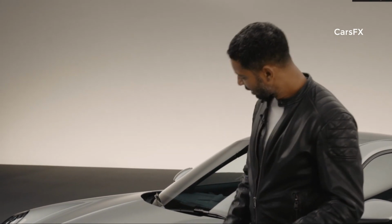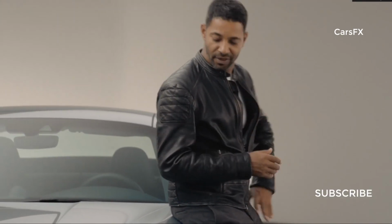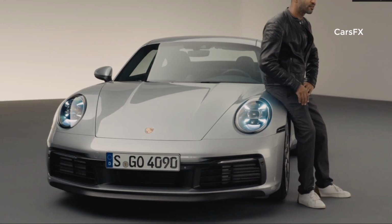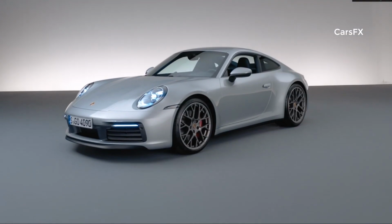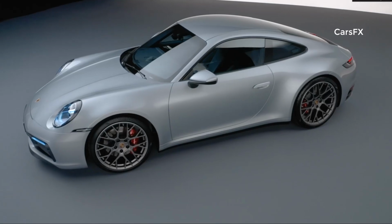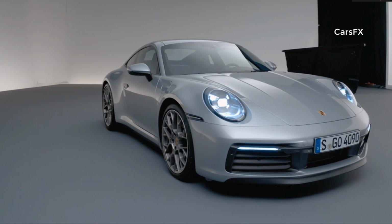The 911 is one of the world's few truly iconic automotive designs. It's immediately recognizable, even if you only see its silhouette. And that's also true for this new model. It's a timeless machine. The new 911 has the same wheelbase, but it's both longer and wider than before. And it has larger wheels in the back than in the front. That makes it look even more compact and sporty.